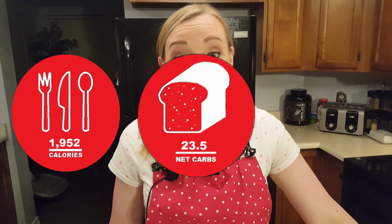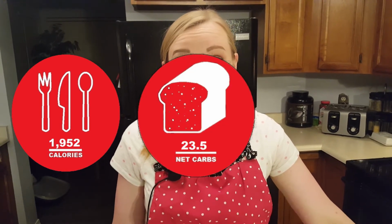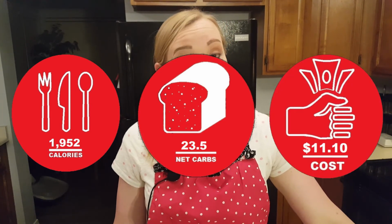So for the 3 C's for today's total, calories, we had 1,952, carbs 23.5, and our total cost for today was $11.10.